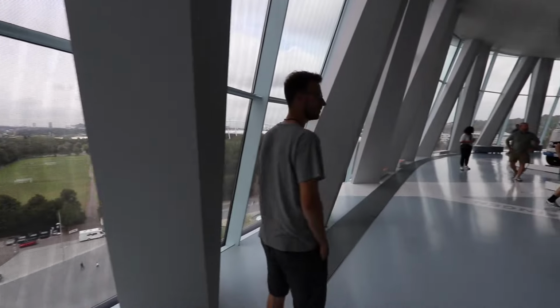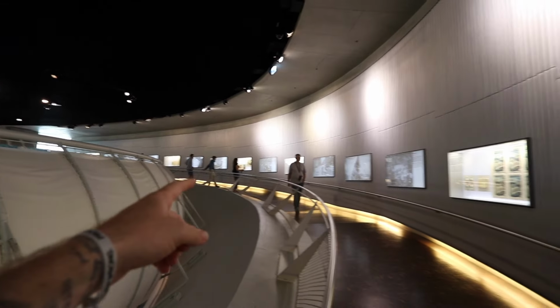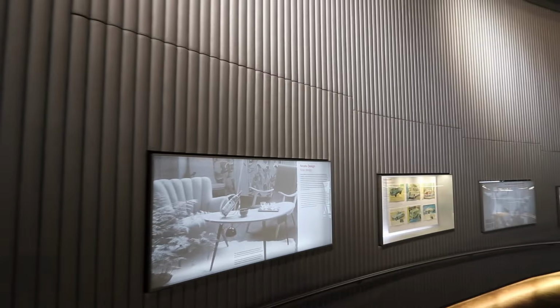So, next level. Okay, here's another wall of history that we're walking by. Unfortunately, I can't share everything. I actually do have a pain in my heart right now, because there's so much interesting information. And not only can I not comprehend and read everything, but I can't share everything. So again, I would just tell you, come here. The museum is beautiful.